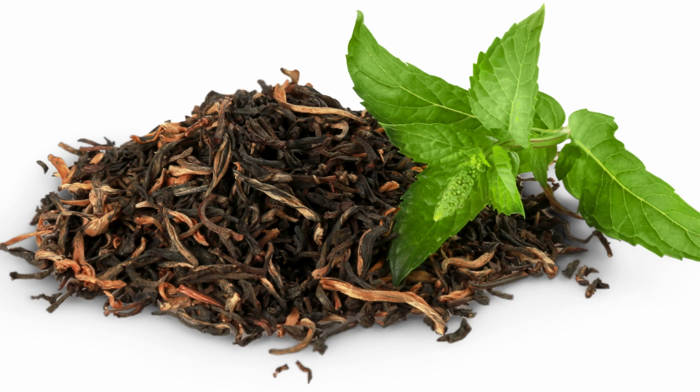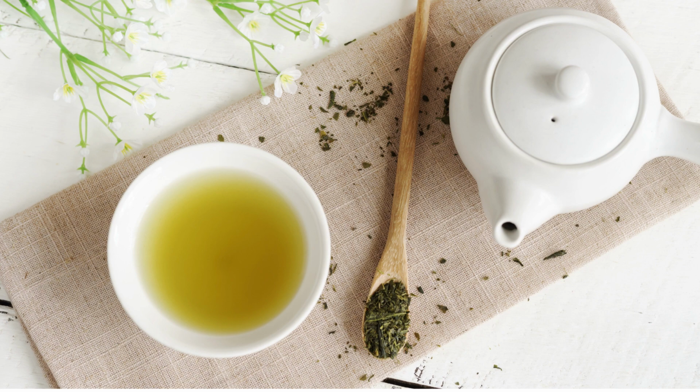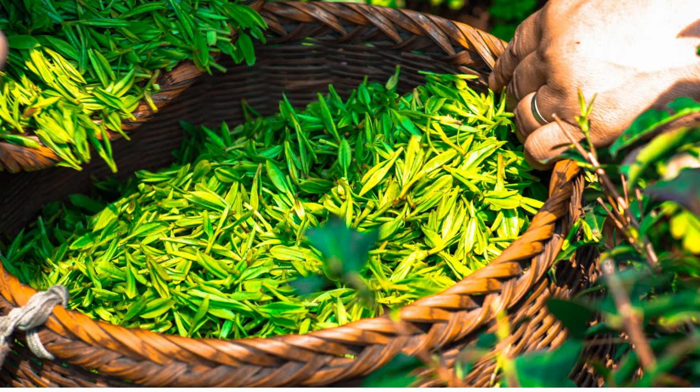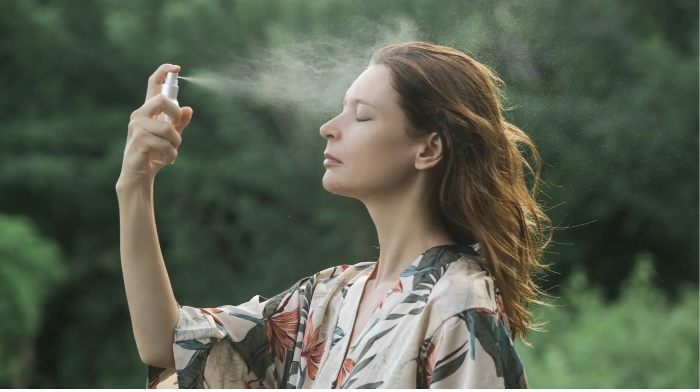Tip number 4: Green tea face mist. Green tea is packed with antioxidants that can help to protect your skin from damage caused by free radicals. It also has anti-inflammatory properties that can help to reduce redness and irritation. To make a green tea face mist, brew a cup of green tea and let it cool. Pour the tea into a spray bottle and mist your face throughout the day. You can also keep the mist in the refrigerator for an extra refreshing boost.